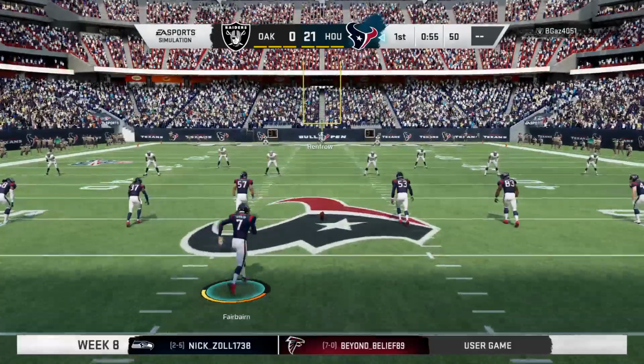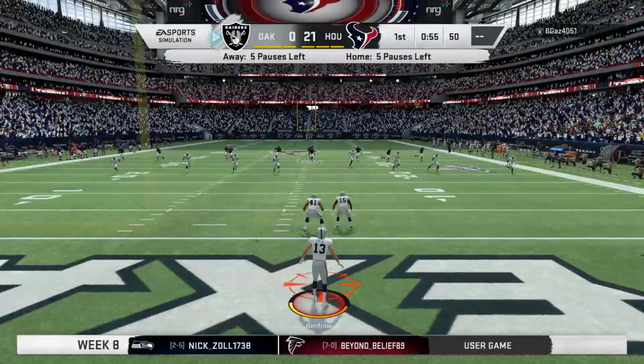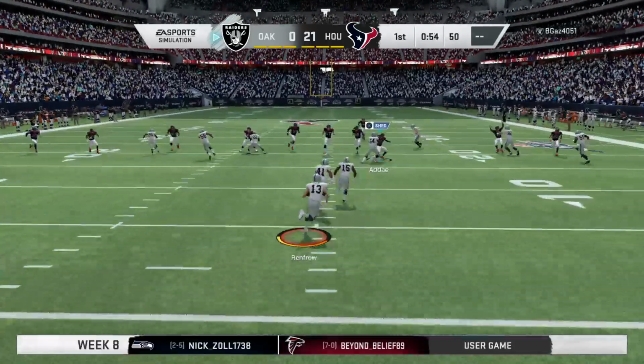So after the touchdown, here's Fairbairn now to kick it away. This is fielded a couple yards deep.